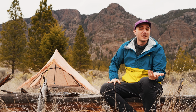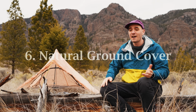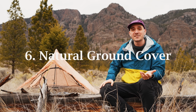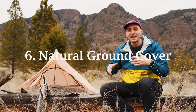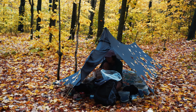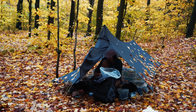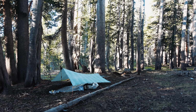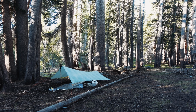So this next tip is very much related, and that's, I look for spots that have a nice natural ground cover. That could be grass, that could be pine needles, that could be a nice bed of leaves. One thing you do have to really be careful of is you don't want to camp on stuff that you're going to be harming. So generally, pine needles or dead leaves is what I'm looking for.